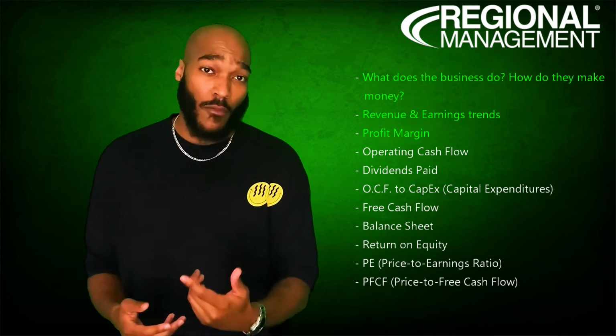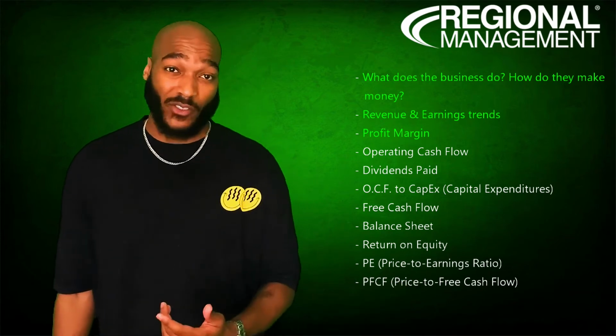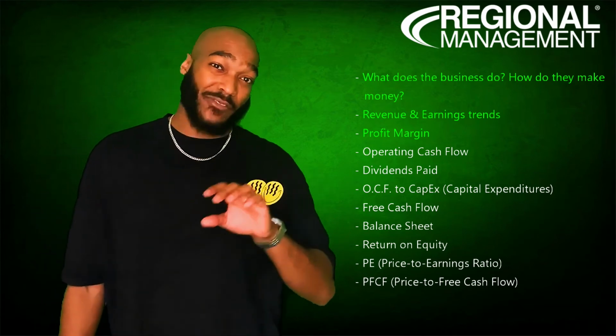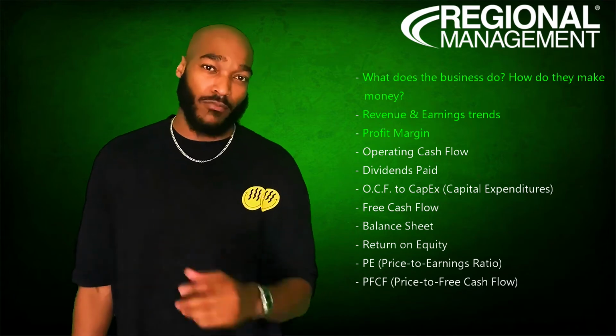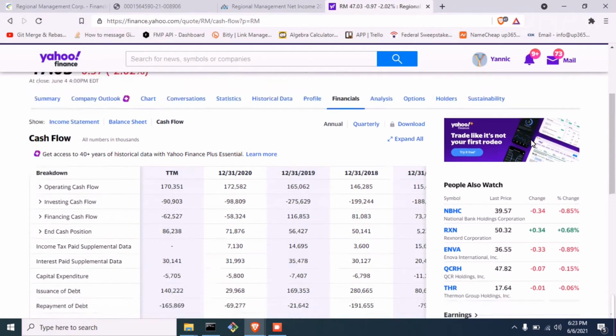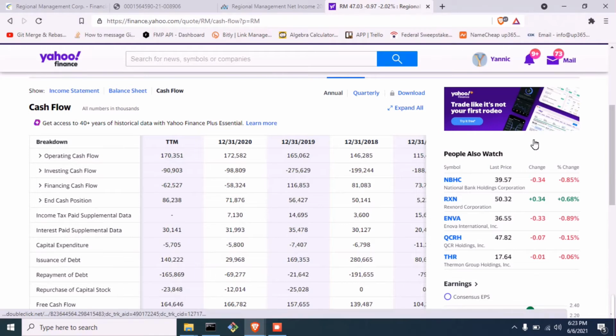We just saw their profit margin. Next, we'll look at the company's cash flow statement so we can see the company's operating cash flow, dividends paid, operating cash flow to capital expenditures, and free cash flow. It would be hard for me to pick one statement out of the three statements, but this is probably my favorite statement. So I can just see the cold, hard cash and the flow of it within the business.